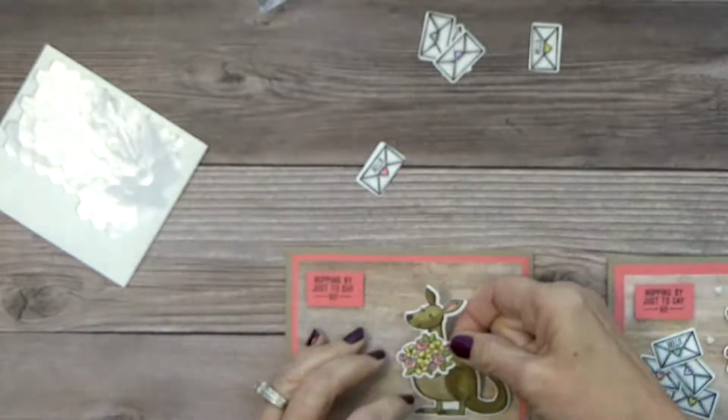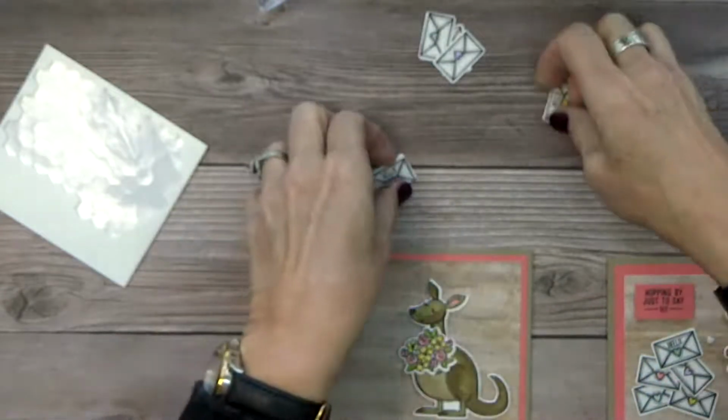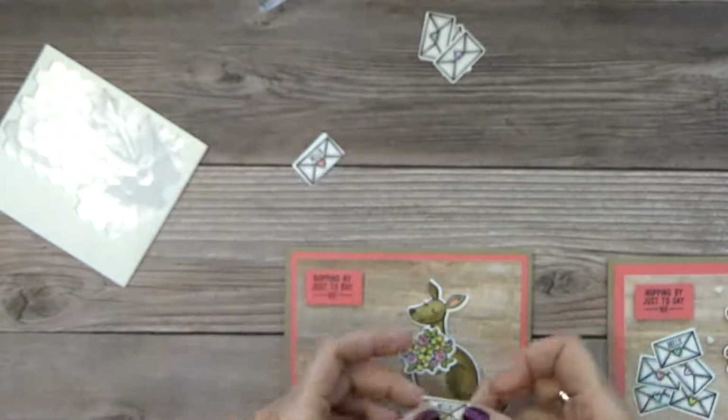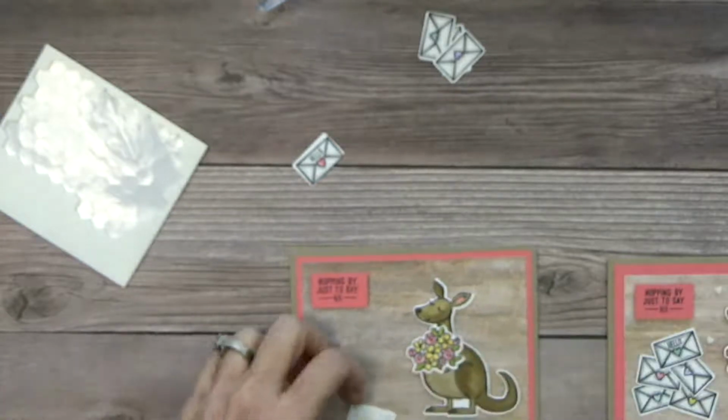Okay, I'm just going to put my Kelly Kangaroo right here. And then I'm just going to glue these on. And I think I'm going to put this one on the bottom. And I'm going to start with the bottom. So I had to look for my glue.